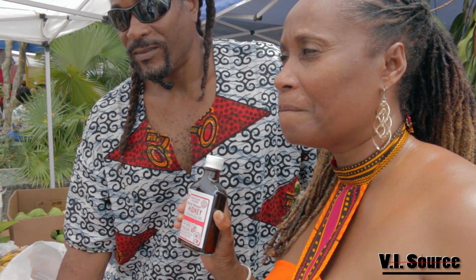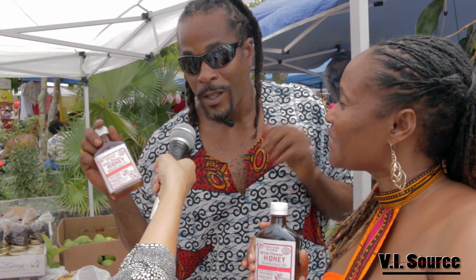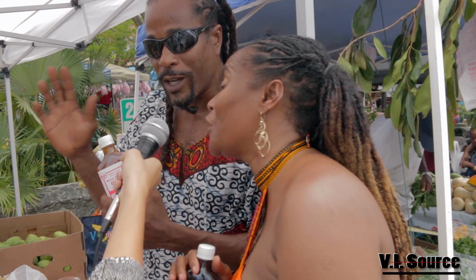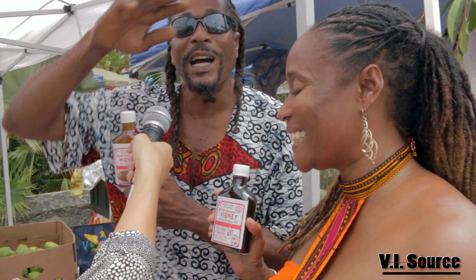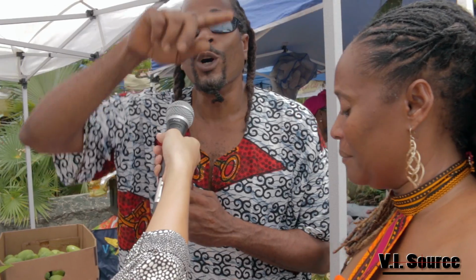So what makes it different from honey that people could get in the store? The difference between the honey in the store and this one right here: 99% of the honey in the store is fake honey. This is pure Virgin Islands pure wildflower honey. Number 2, non-GMO. Just remember, we don't have any big farming in the Virgin Islands. No spraying, we don't have to worry about spraying crops. The bees forage their honey from big wildflower trees. That's where they get their honey from.